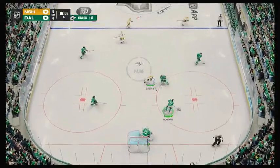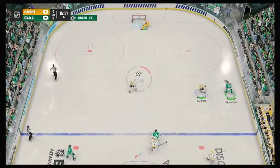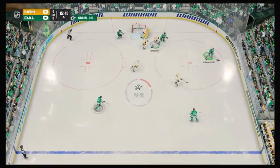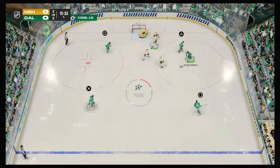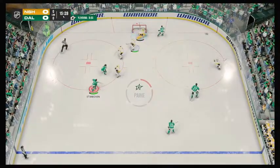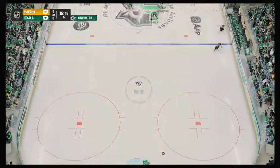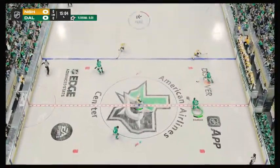Dallas tries to break out from their own end. Moves the puck up to Granlund. With possession along the wall. Hits it. Nowhere for that shot to go through. One-time blast. Oh, he tried to put it on the corner and just missed that one. Well, hockey is a game of inches and a great shot just misses.